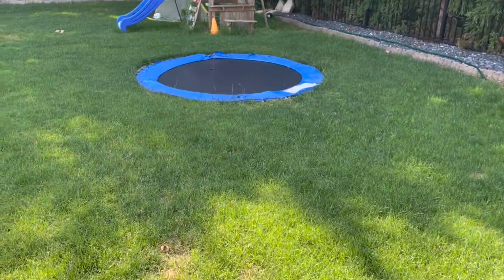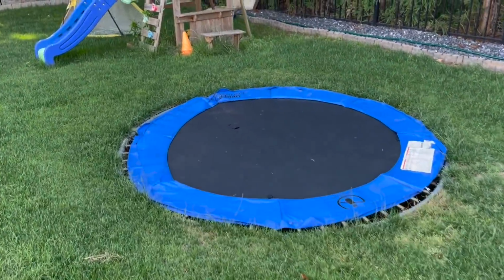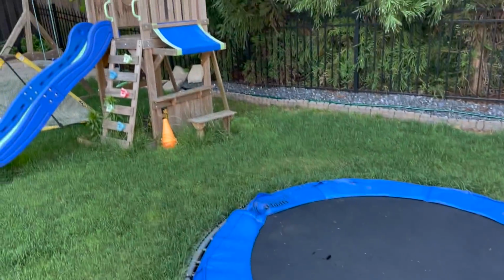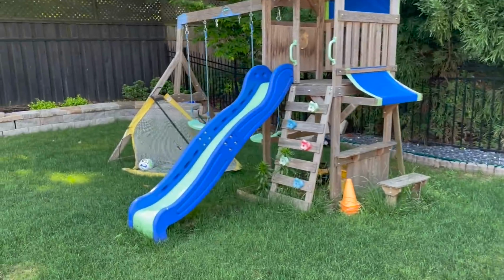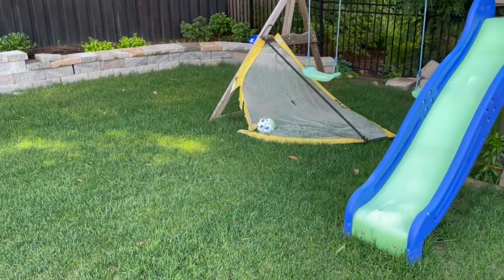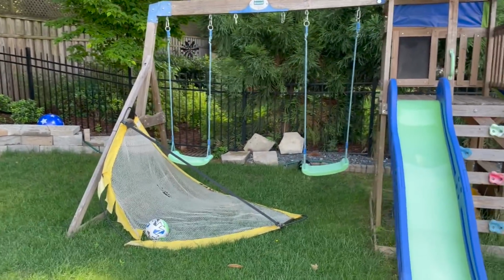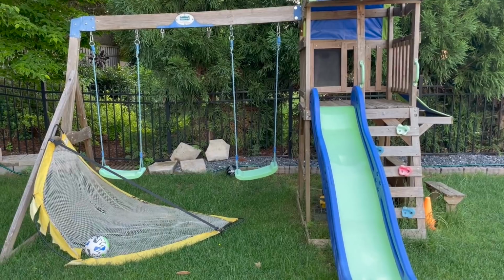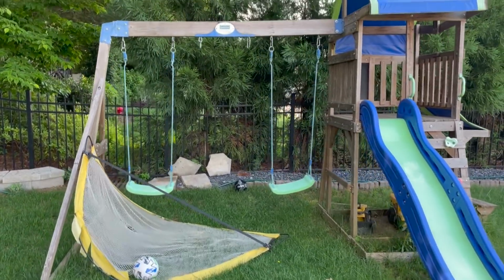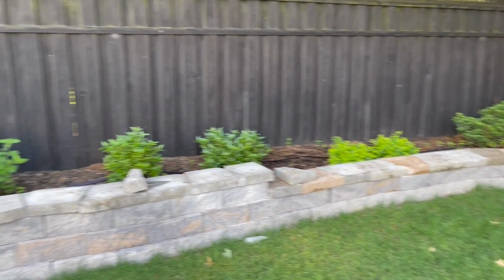And then when we put the pool in, we asked the guys to dig a hole for the trampoline. So we've got this awesome in-ground trampoline. And Layton's got his little play set back here. It's kind of a mess. We had a big storm yesterday, so he loves to play soccer. We're in the market, we're looking for a new play set. So if you have any good suggestions for play sets, leave that in the comments for us, because he's kind of outgrowing this one.